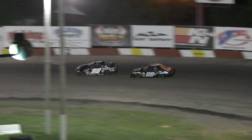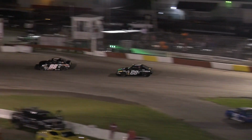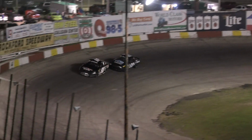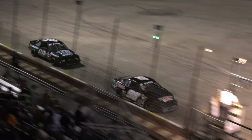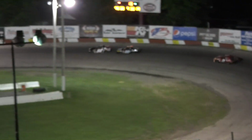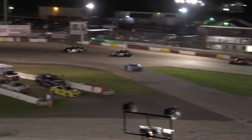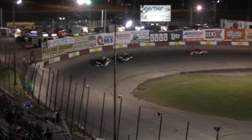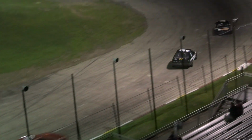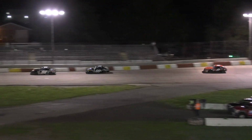But it's still Evank over Erickson, as the 55 of Shannon Stoltz will now bow to the inside. His night is over. Evank and Erickson, the battle in turns 3 and 4, and it's still Evank in the lead. Here comes that Pinto and the number 9 of Aaron Rood working his way up, trying to find his way to those leaders. 98 car Kelly Evank still holding off that pretty boy of Steve Erickson Jr., who's got one heat, one feature win. Evank has got 5 feature wins.